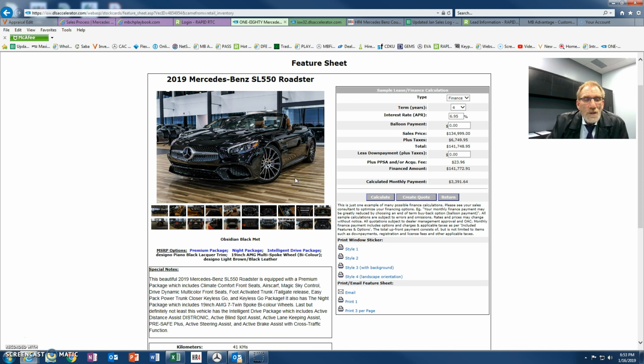And last but not least, of course, it has the intelligent drive package, which includes the active distance assist Distronic, active blind spot assist, active lane keeping assist, pre-safe plus, active steering, and active brake assist with cross traffic function. So it is a very, very nicely equipped vehicle.